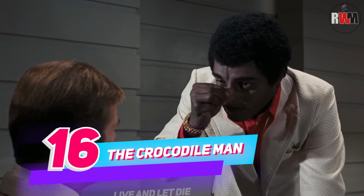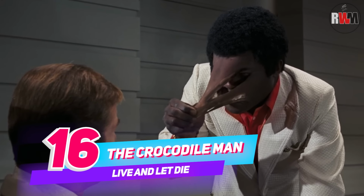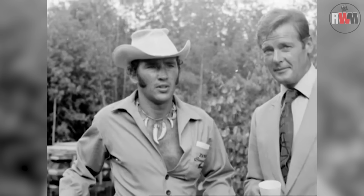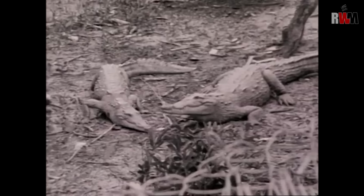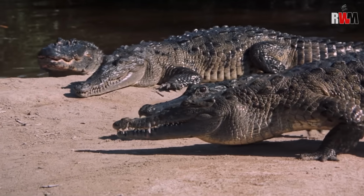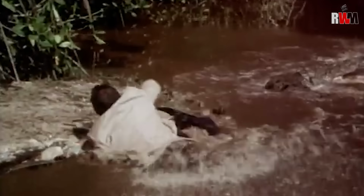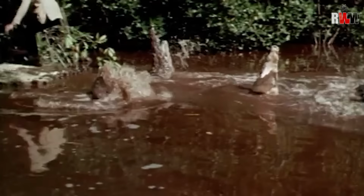The dual roles of Cananga and Mr Big, masterfully played by Yaphet Kotto, added a layer of complexity to the plot. Interestingly, the creation of these characters was partly a tribute to Ross Cananga, the owner of the Jamaican crocodile farm that doubled as the Louisiana Bayou in the film. Cananga also performed the daring stunt of Bond running across crocodiles and alligators to get back onto dry land.